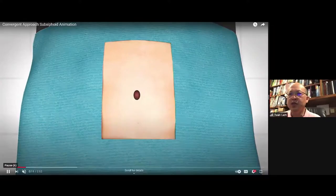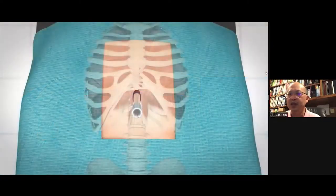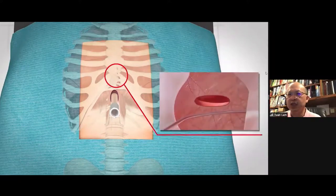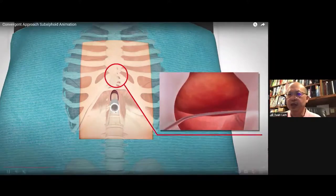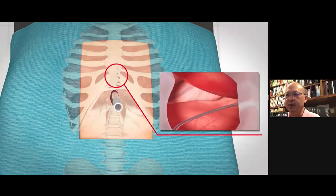This 1 inch incision is made below the breastbone, and a sheath is passed through the incision into the pericardial sac, which is the sac covering the heart. Through this sheath, a probe is placed. The probe is connected to a machine. So you're looking at the back of the left atrium on the right of the screen.